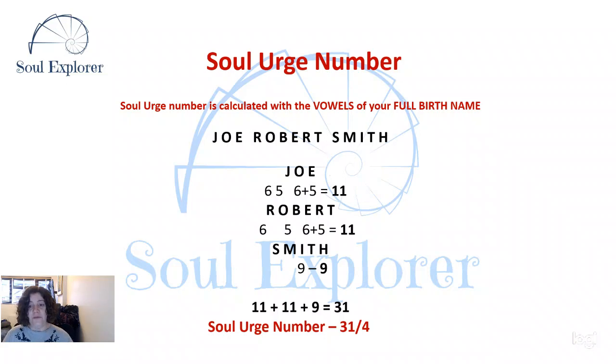Okay, the middle name Robert. The vowels are the O and the E again, the same as Joe. So 6 plus 5 is 11. We leave it at that. And his surname Smith, we only have 1 vowel in Smith. That's the I, which is 9. So then we add together the 11, 11 and the 9, as I've done here. This comes to 31. So this would make the soul urge number a 31/4, but most importantly it is the 4.